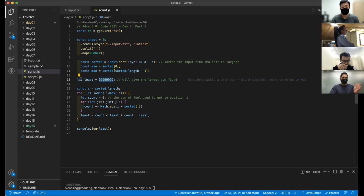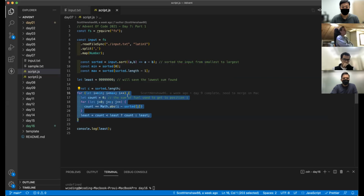Now I set an initial counter variable called least to track the location with the least fuel usage. I set that to an arbitrarily large number to start, knowing it's going to be way higher than the final answer because it gets overwritten with smaller values as my script runs. Next, I capture the length of my array because it's not going to change. Then I loop, starting at my minimum value and going to my maximum value, incrementing every time.